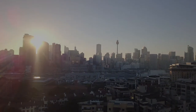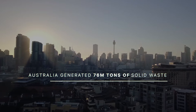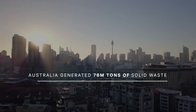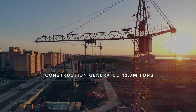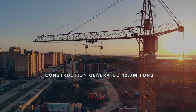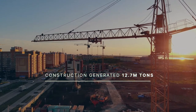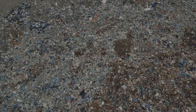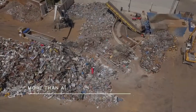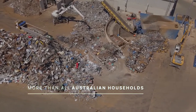In 2018 to 2019, Australia generated close to 76 million tonnes of solid waste. As the second biggest contributor, our construction industry generated 12.7 million tonnes, or 16.8% of this, including millions of A1 paper construction drawings. As an industry, we produced more waste than every Australian household combined.